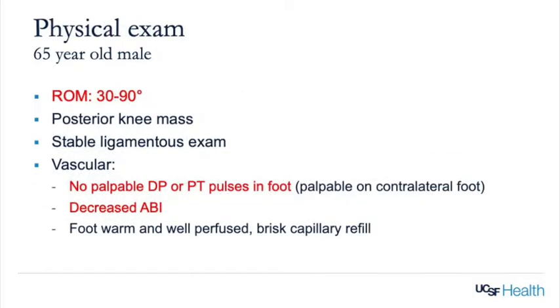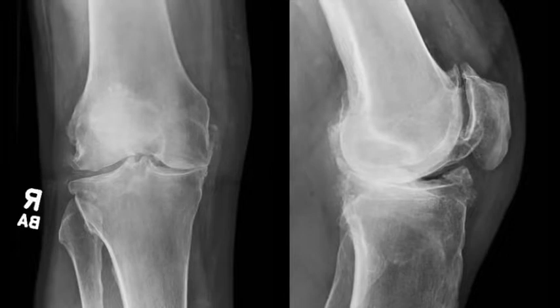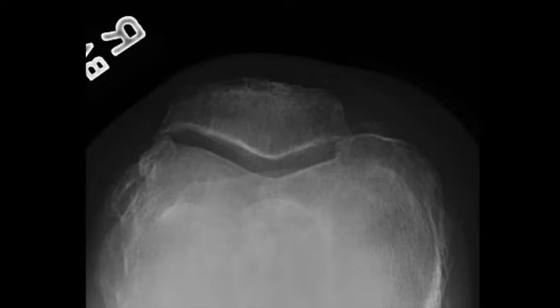On exam, he has decreased knee range of motion with an obvious posterior mass. He has no palpable pulses in the foot on the affected side, but they are Dopplerable. He also has decreased ABIs on the affected side. His foot is warm and well perfused with brisk capillary refill. His contralateral limb has a normal vascular exam. X-rays show osteoarthritis of the right knee, yet the patient denies any significant knee pain at this point.